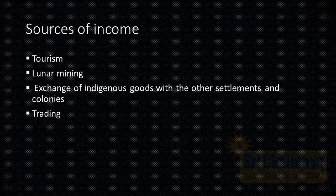Sources of income for Project Selene would be tourism, lunar mining, exchange of indigenous goods with other settlements and colonies, and last but not least, trading.